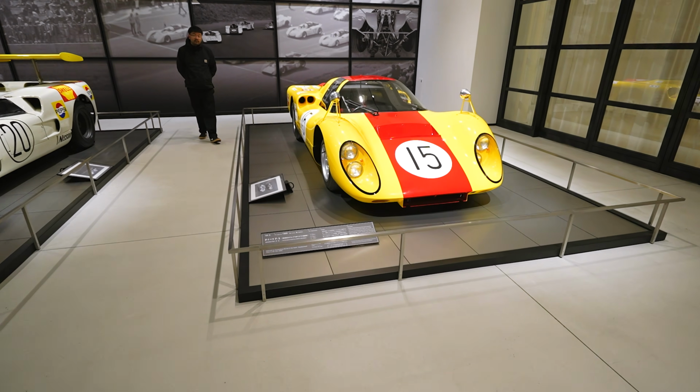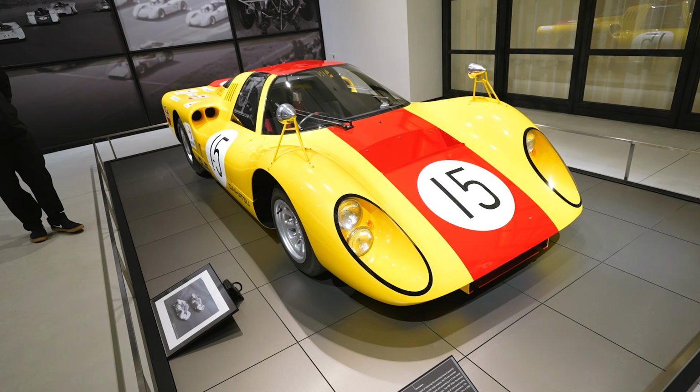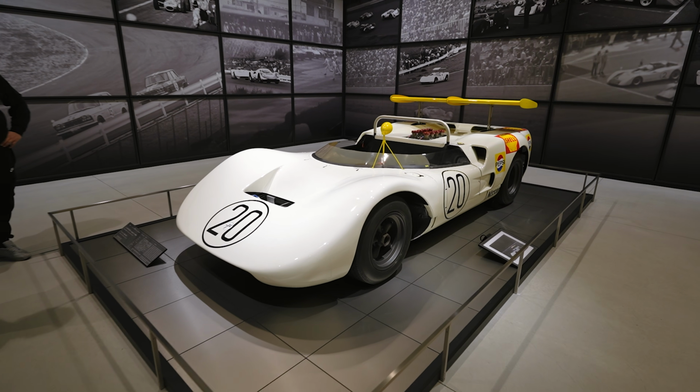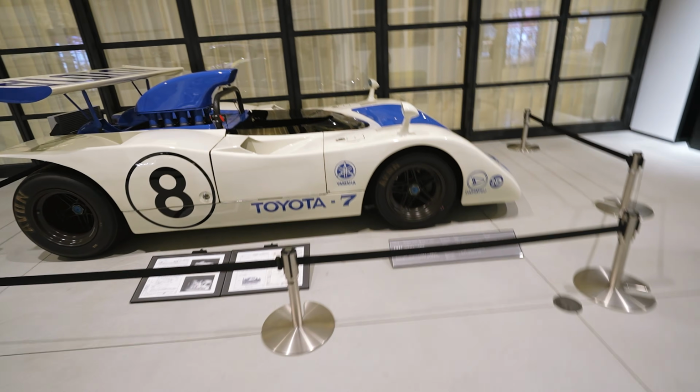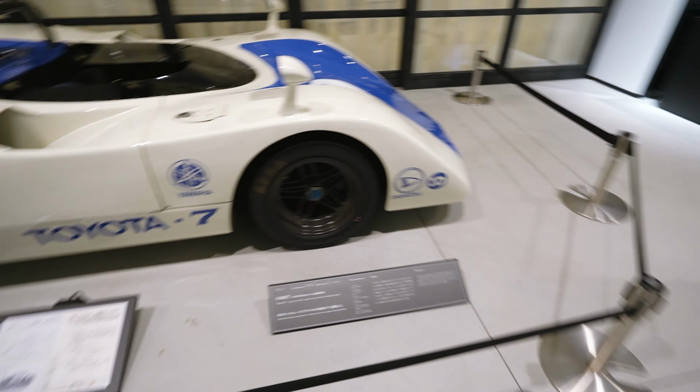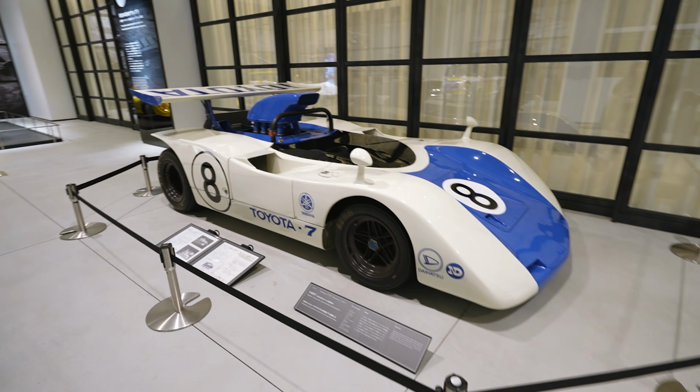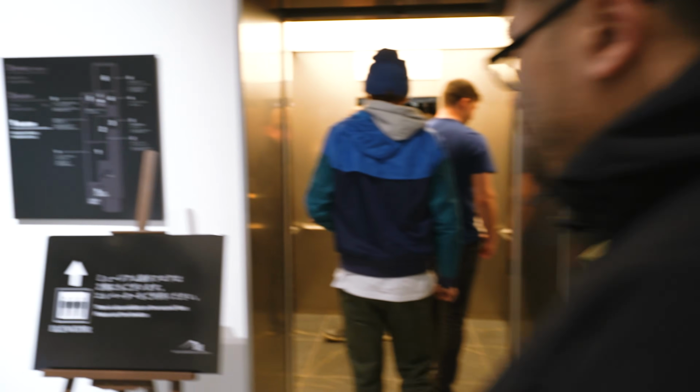A Daihatsu. That's insane. Fuck. It's very cool. Daihatsu, Yamaha and Toyota are in on this. Serious collaboration. That is the collaboration. Going in.